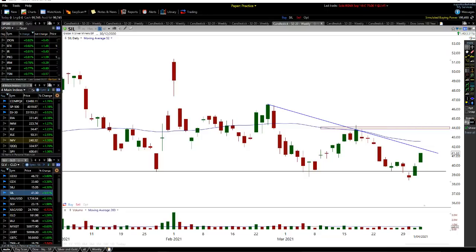Now the powerful thing, just like with, I think it was silver, look at this here. We had a slight break below support, and now we're breaking back up. So if we can get something like that and break above 44, then this is going to be very, very strong in the silver, the SIL, because it looks like when we get that, this could be telling us this whole picture. If we get this, then we're getting ready for some really nice moves in the silver mining stocks.